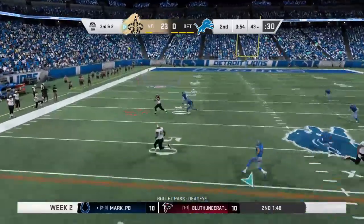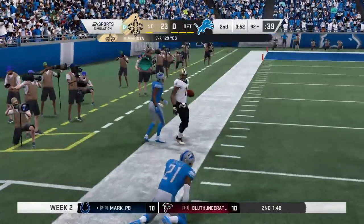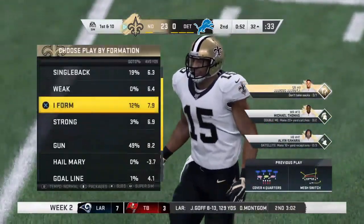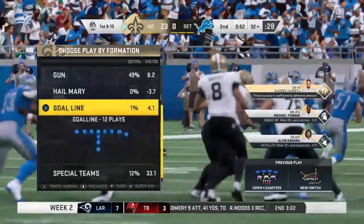Mariota on 3rd and 2. Oh, he's got a man wide open, complete. And he'll be out just a yard or 2 shy of the 30. So much for the run on 3rd and 1. Instead, it's a big chunk in the pass game. First down.